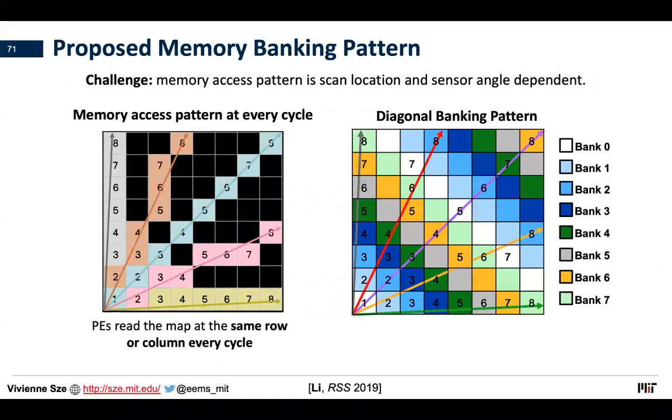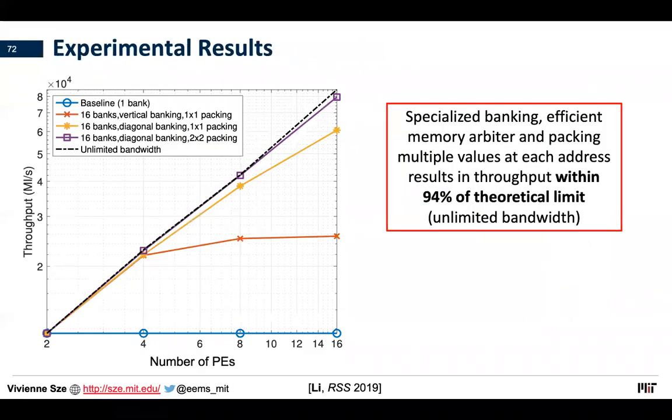So one solution that we did was to look at diagonal banking, and in fact, diagonal banking does solve part of this problem. You can see that within each color, a given number only appears twice, meaning that I'm only accessing it with the 2 ports, and there's minimal conflicts there. So there's no read conflicts across the banks.